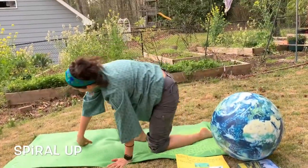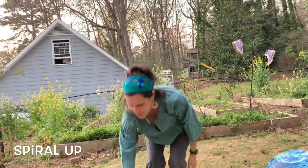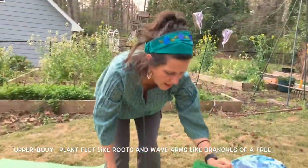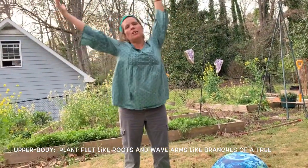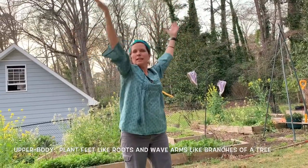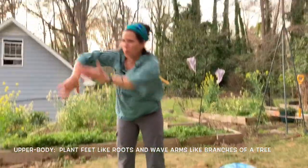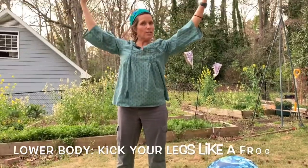Everybody, go ahead and spiral up so we're standing. And here we are for our upper lower. For our upper lower, we'll start by planting our roots in the ground. It will be a beautiful springtime green tree, waving your branches gently at first, and then you can pretend a storm is coming. And now it's just gentle again. And that was for our upper.